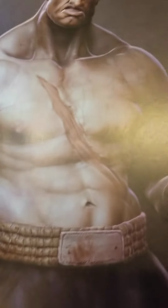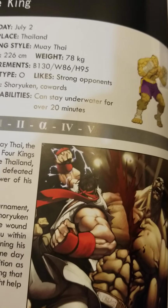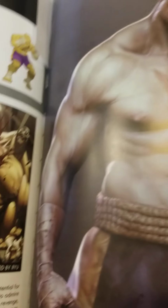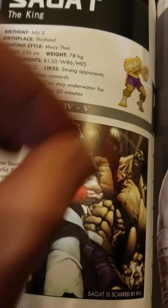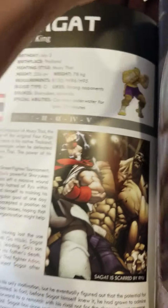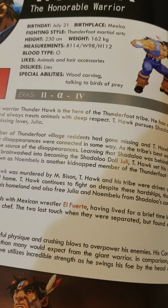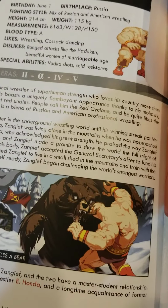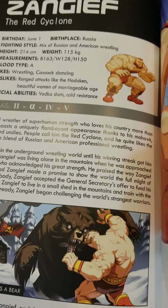Then you have the gigantic Sagat, who weighs in at 78 kilograms. Okay, so I don't know how that's possible. I think he's well over 7 foot tall, looking gigantic. So that's extraordinarily light for Sagat. That seems hard to believe. Of course, T-Hawk, 162 kilograms. When Street Fighter II came out, he was the biggest guy. Zangief is a relatively light 115 kilograms. So there are a lot of characters that are quite a bit larger.